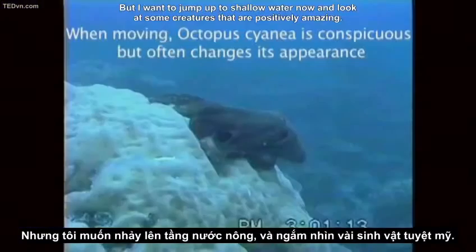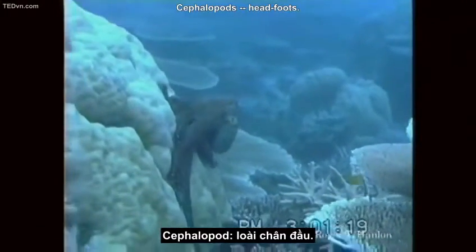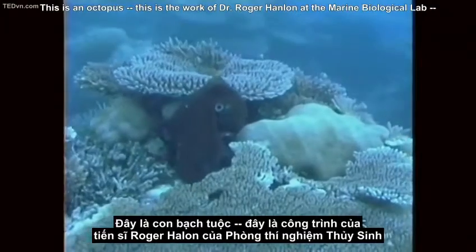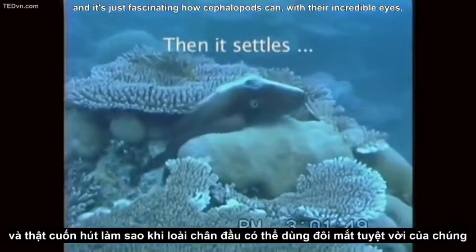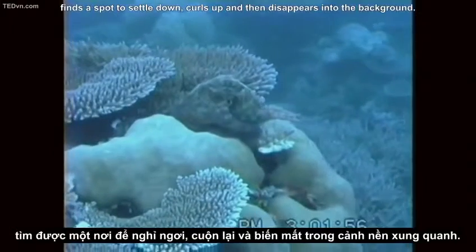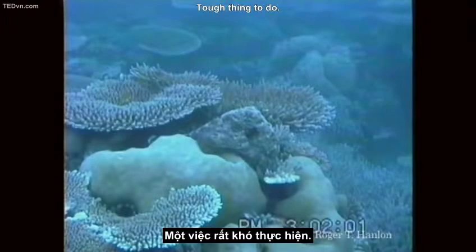But I want to jump up to shallow water now and look at some creatures that are positively amazing. These cephalopods, headfoots. As a kid, I knew them as calamari mostly, but this is an octopus. This is the work of Dr. Roger Hanlon at the Marine Biological Lab. And just fascinating how cephalopods can, with their incredible eyes, sense their surroundings, look at light, look at patterns. Here's an octopus moving across the reef, finds a spot to settle down, curls up, and then disappears into the background. Tough thing to do.